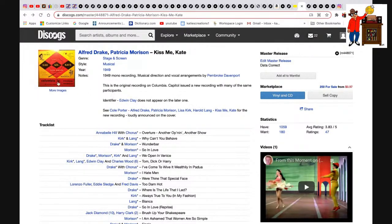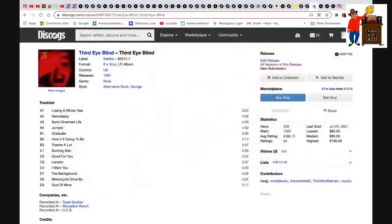So if you look at that reissue on Capitol, you'll find that his name does not appear on the jacket. So that is a way to help identify that as well. So great different versions there, Patrick.